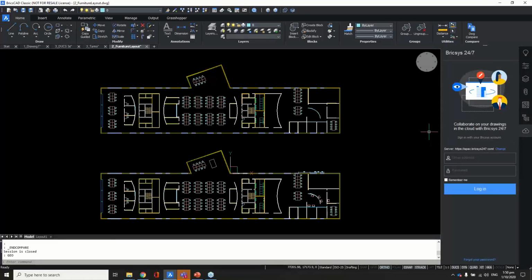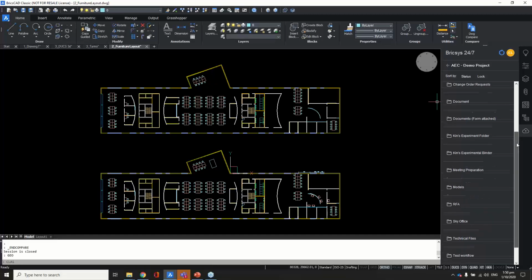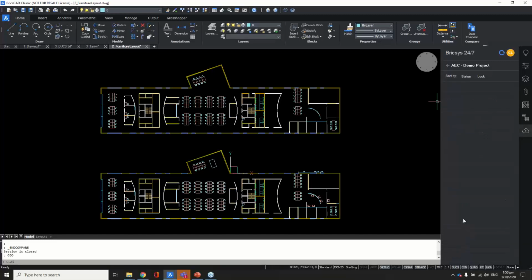If I open that and just log in, very quickly log in. Okay. It brings me to my list of projects. I can go in, I can search the folder that I want to look for. And this is the file that we were talking about just now, pressure vessel. And it's up to date.